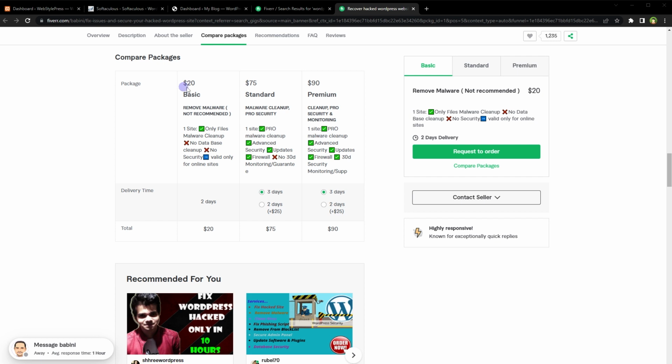Basic package $20, standard $75, and premium $90. In basic package, he is offering remove malware, not recommended. So he's not recommending his first package. One site, only files, malware cleanup, no database cleanup, no security, valid only for online sites.